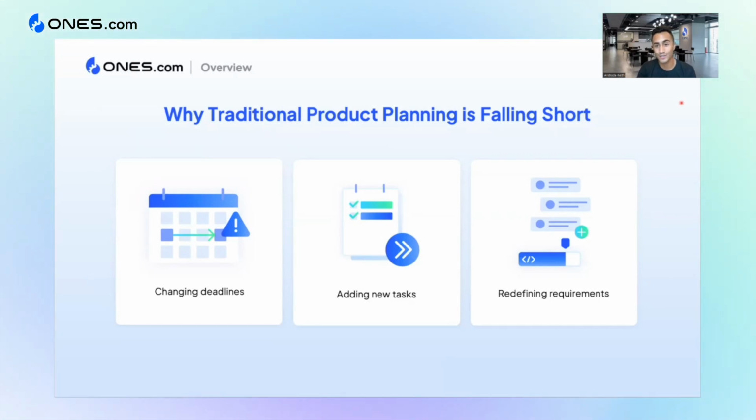There are tons of companies innovating today, and things are happening so fast. Traditional planning has its benefits, but we're here today because we think Agile methodology is a bit better for this landscape of the world today.